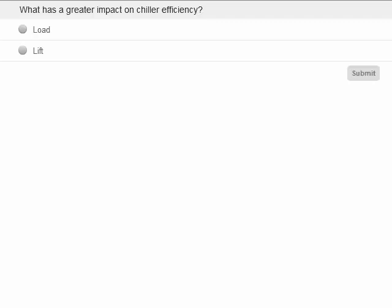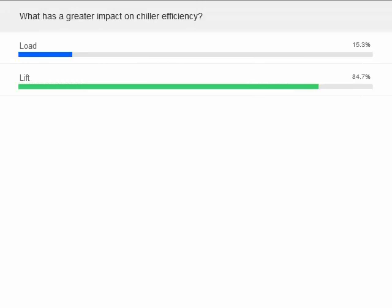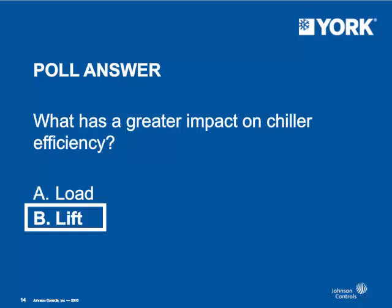So it looks like a majority of the results are in. And it looks like the majority of the people are leaning towards lift. And that is the correct answer. The lift of the chiller has the greatest impact on the chiller efficiency.